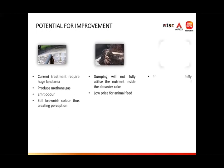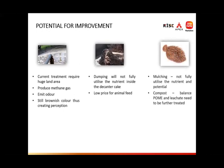For decanter cake and also for EFB, basically it's a matter of we do not fully utilize the nutrient inside there and also the potential. Dumping, of course, for decanter cake doesn't really do much to utilize the nutrient. Even if we can sell it for animal feed, the revenue we gain from it is very minimal. We just don't have an issue to manage it, but the revenue is very minimal.